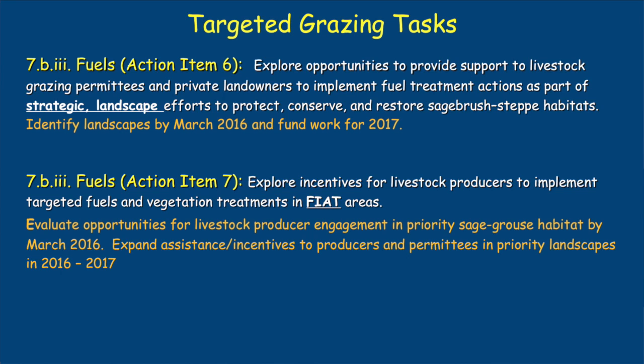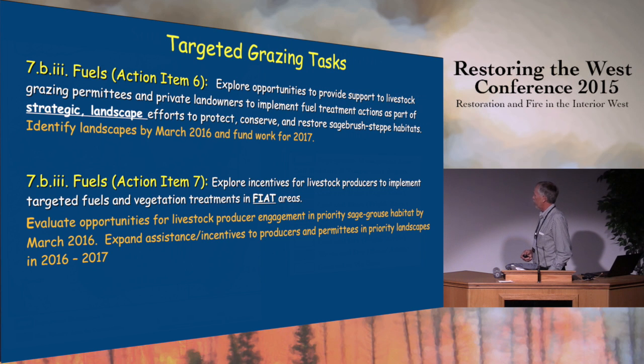If you work for BLM and you've got a permittee, it's not fair to say, can you do us a big favor, spend a lot of time and money, water and fencing, doing other things to manage fuels strategically? How can we incentivize that so that we actually are changing the paradigm from paying a fee for livestock grazing to paying for livestock grazing to manage fuels? So I think this is going to be an interesting component we're going to explore.